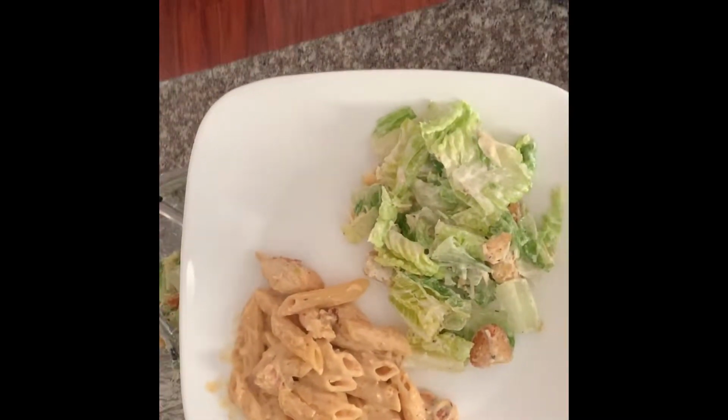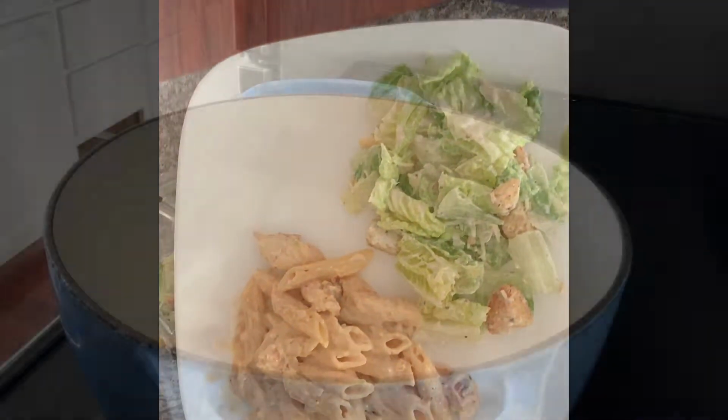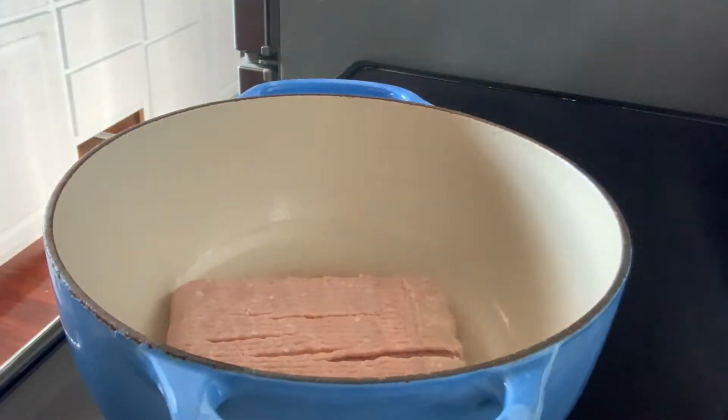This is how it turned out. This is my Cajun chicken Alfredo, and then the side salad. This is what we had Thursday night. All right, so Friday night.